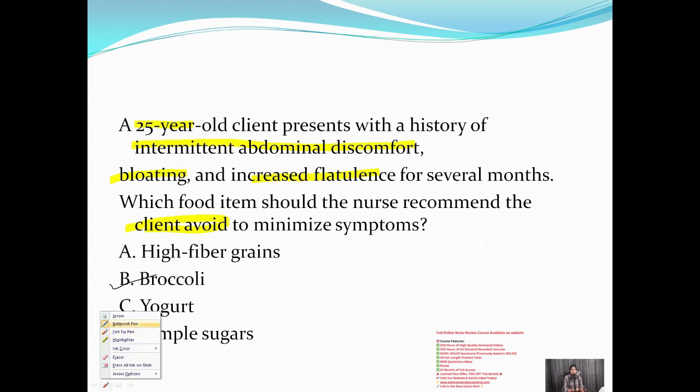Broccoli is a cruciferous vegetable, and while it's healthy, it also produces a lot of gas during digestion. That makes it a common culprit for bloating and flatulence. The other choices? A. High-fiber grains. These help digestion if introduced gradually.